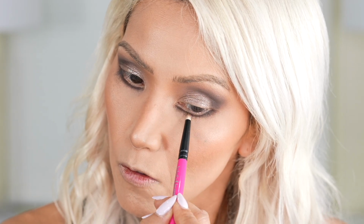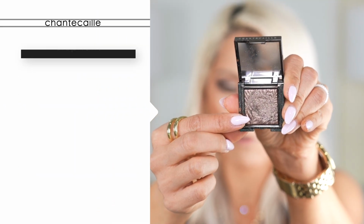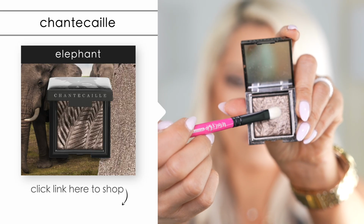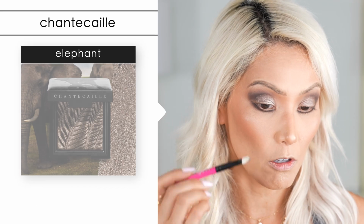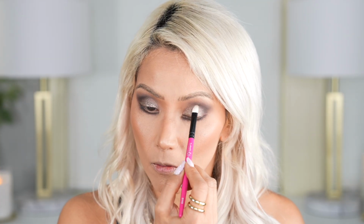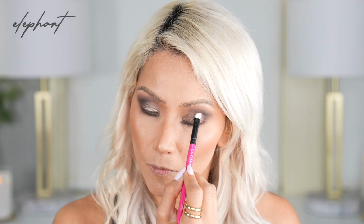My favorite look I create every time off camera, Elephant from Chantecaille. Beautiful taupe. This one has a little bit more shimmer in it. That's why I like to use this one. And I love using it with my What's Up Beauty R110. This adds a little more pizzazz. Darkens up that taupe one a little bit. Sometimes I'll do this one first and then the other one over. Sometimes I like to do it like this. Most of the time I do it this way though. So pretty. Oh my gosh, I love that color so much, you guys.